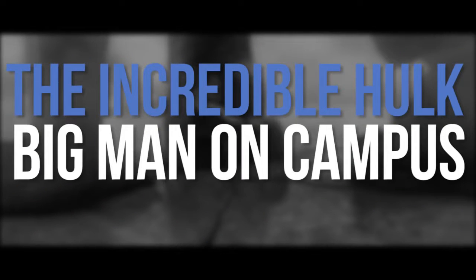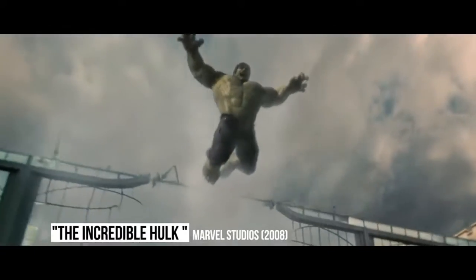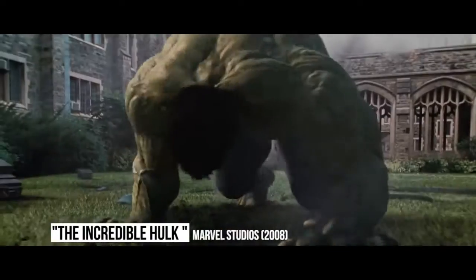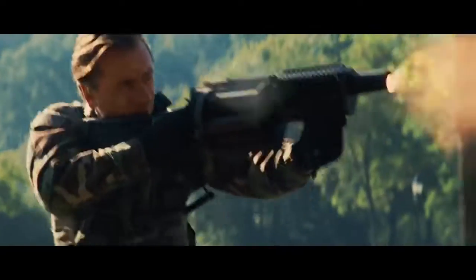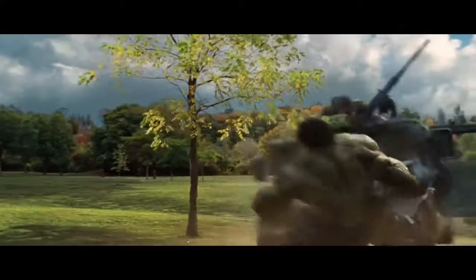The Incredible Hulk, Big Man on Campus. Fans of Marvel's Big Green Monster were counting the minutes to see him in all his glory, and when Thunderbolt Ross cornered Bruce Banner to force the Hulk out of hiding, he got more than he bargained for, and fans got a fantastic sequence. Watching Hulk take down Humvees, sonic cannons, and even a gunship still never gets old.